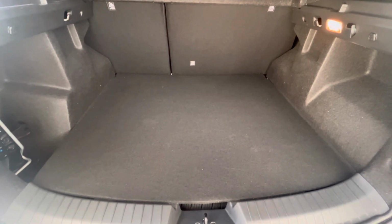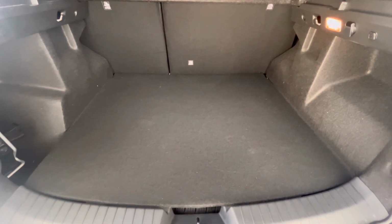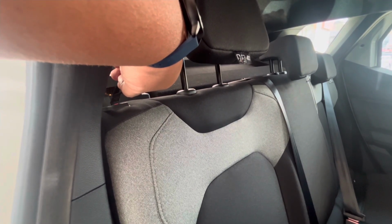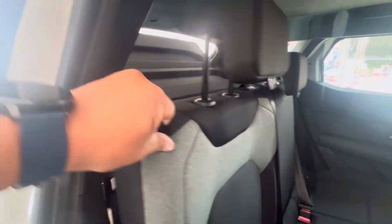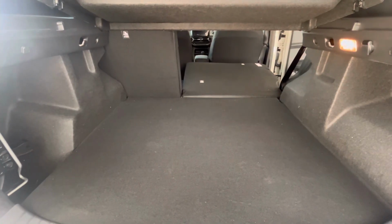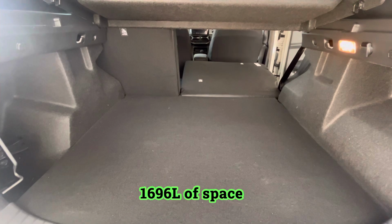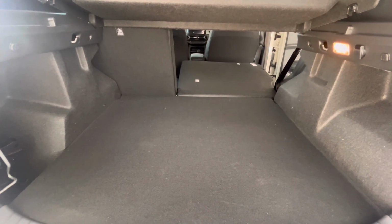The Duster has a 60-40 split seat, which means you can drop down one seat and leave the other seat up if you want to carry a passenger with you, and you access it by pulling the lever on the side, which will give you a flat floor to load in longer items in the boot. And in total, the carry capacity of the Duster is around 96 liters of space, which is more than enough to move house with.